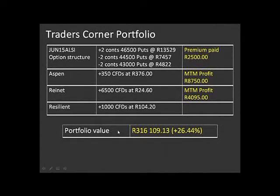Our portfolio is sitting with 316,000 Rand in it. So that's up 26% for the year to date. So we're at an all-time high, well, for the year, a high for the year, which is great. And looking good. Oh, indeed it is.